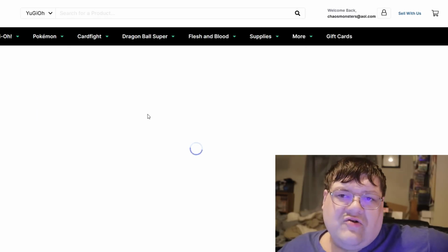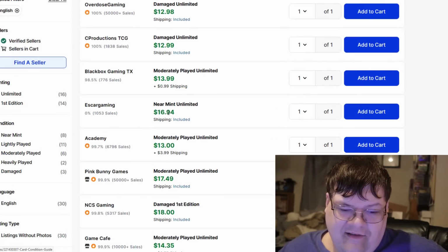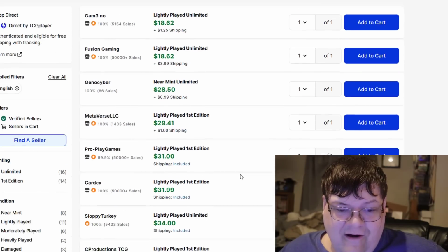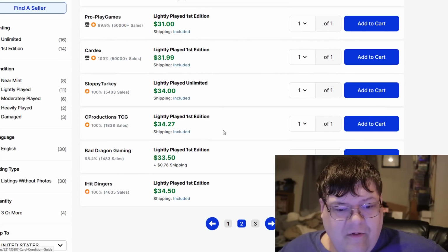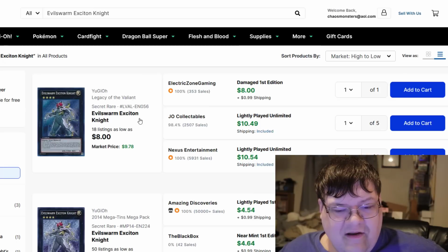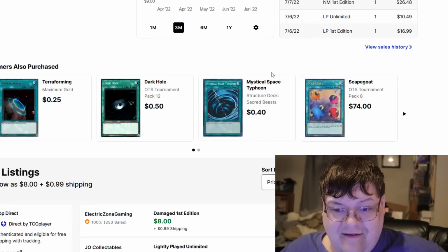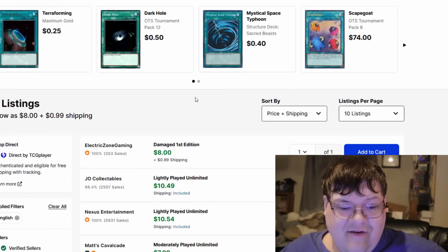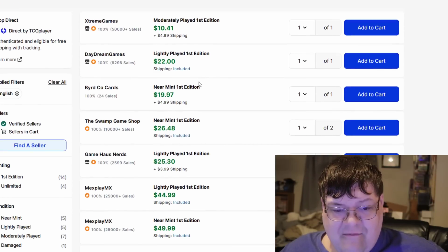Chaos Hunter First Eds, we've been tracking this for Splight format for a little while. No surprise here when I tell you they're continuing to go up. $30. Oof. 21. 31 for Light Play First. Yeah, they continue on. No surprise there. Exciton Knight, we looked at this also earlier in the week. Up and away. 18 listings for these. First Eds are $27 at the moment. You love to see Splight Trend Text. Oh, man.